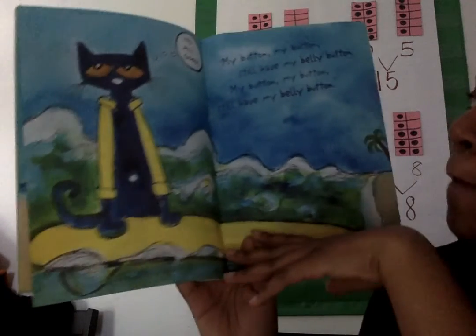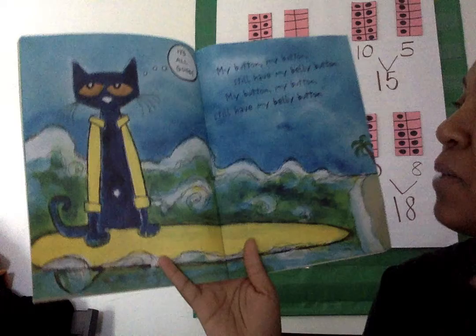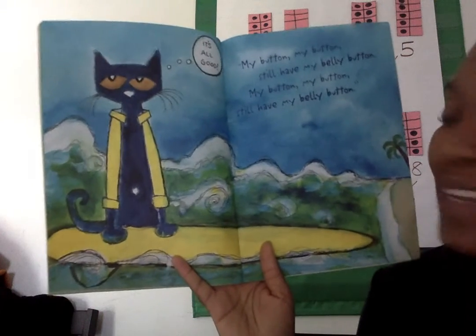My button, my button, still have my belly button.